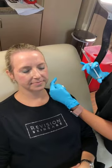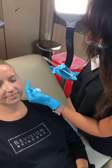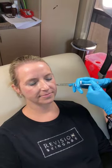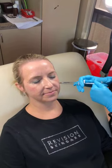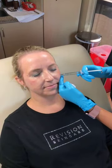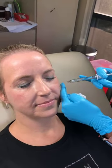So here we go with the first injection, and I'm going to pick out the area that I feel like she needs the most volumizing, where I feel like she's a little depressed. So I'm going to start there. Feel a little pressure. I'm going to do just little boluses against the bone. Sometimes even in that one injection, you can see the volume starting to fill up the skin. Sometimes you get a little bit of blood coming out. It's pretty normal. And we're just going to follow her natural bone line.